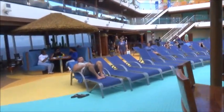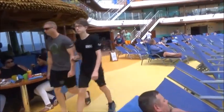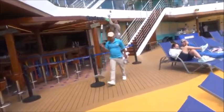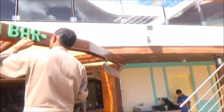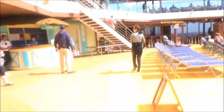And then we have the Blue Iguana for drinks on this side as well. And then the Red Frog Rum Bar on the other side. And they're always keeping things together. There's even a sale today on jewelry. A little drizzle again today.